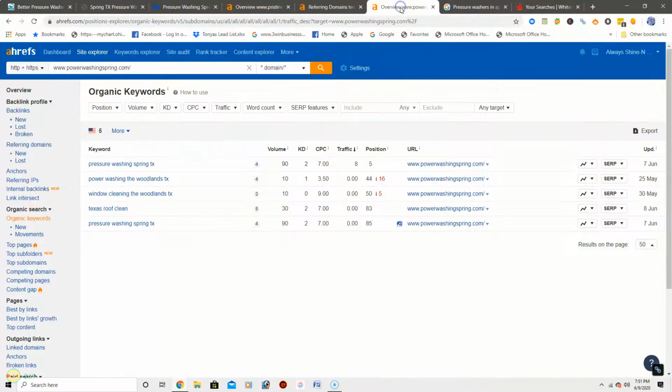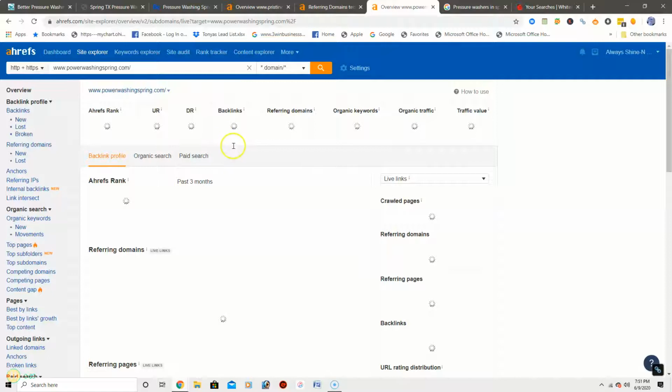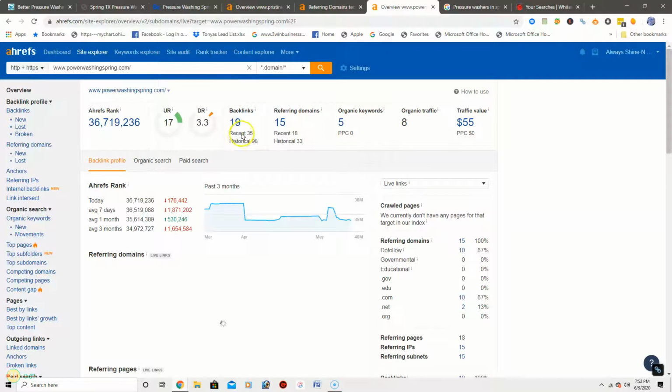So the second competitor has, let's see, let's wait for it to load. Okay, so he has 19 backlinks and 15 referring domains. So we could very easily go in here, take some of his backlinks and get them to go back to your site, again giving you the power.